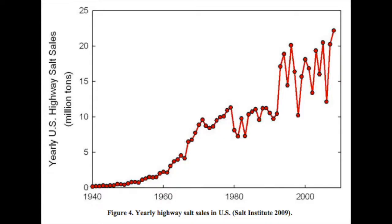One contaminant of concern is road salt, and the use of road salt has been steadily increasing. No matter how stormwater is dealt with, road salt runoff ends up in our water resources. Road salt saves thousands of lives and millions of dollars in accident costs, injuries, and lost economic development every year.